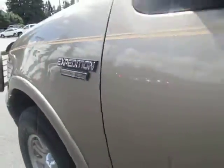Here's our badges real quick. Opener on up, automatic door locks, windows, mirror control, seat memory. Down below is our heated seat control. Jump on in.